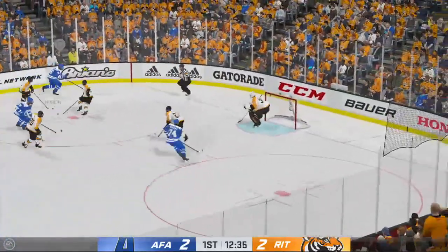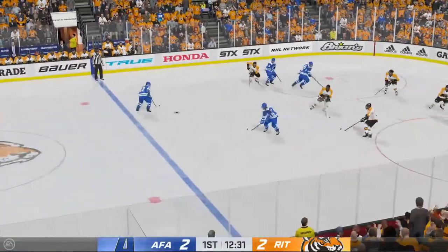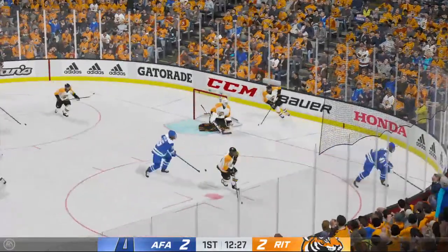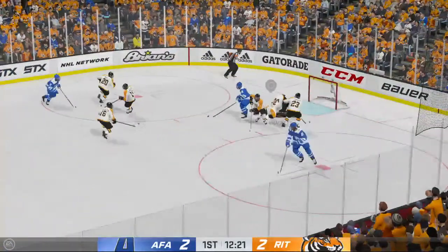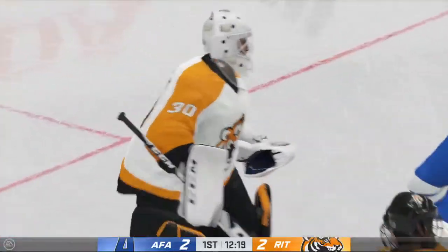Moves the puck along the half wall. Centered out in front, and that's picked off. Colorado Springs has possession of the puck in the offensive end. Takes control of the puck. Takes the pass. With the blast. Too much congestion blocks the shot. And the goaltender covers things up.